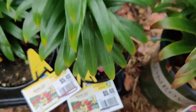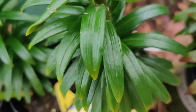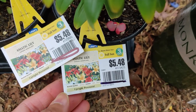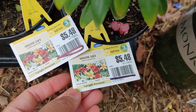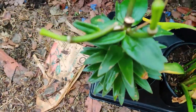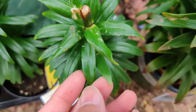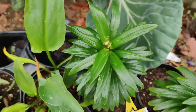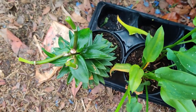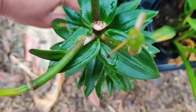And then I got another Asiatic lily. Unfortunately, I don't know what color this is going to turn out to be. It's clearance as well. Originally $5.48. And I got three of them. One, two, and this third one here. And same thing, they're in good shape, and they'll come back next year if I take care of them, and they'll just come back for me.